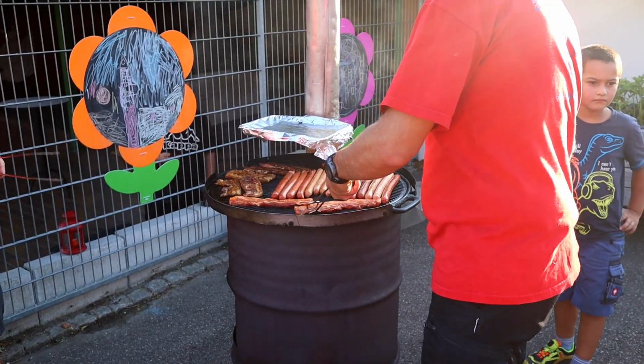Now we're trying the German bratwurst here and some kind of pork called Speck. And this is a typical get-together here in Germany, in this little village we are in. They have a marching band and also typical German food. Beer and sausage and pork.